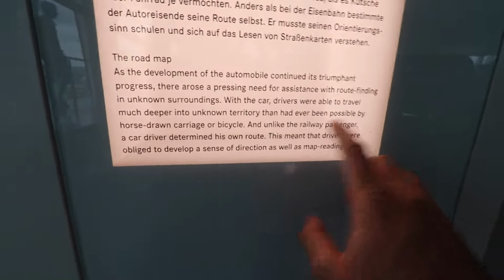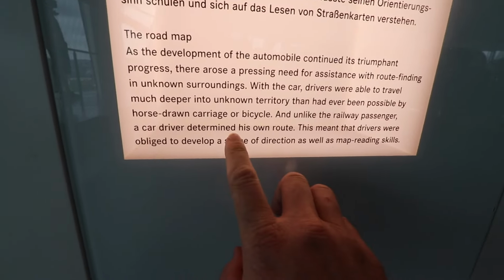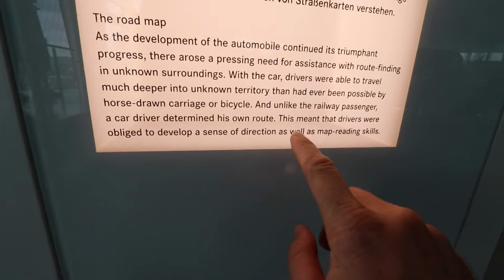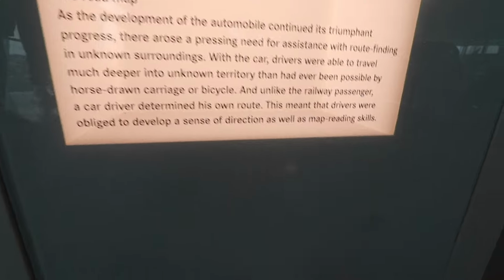Alright, this is why I like traveling with cars and motorcycles when I go to new places. Because look at this. Unlike the railway passenger, a car driver determined his own route. This meant that drivers were obliged to develop a sense of direction, as well as map reading skills. When you travel without a plan, and you have your own car, or your own motorcycle, or just a Deutschbahn ticket, and then you use your feet, you can determine your own route and find things that wouldn't necessarily be on Google. I like that type of thing.